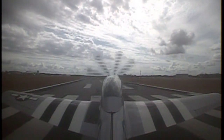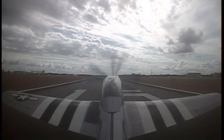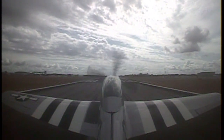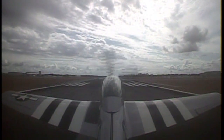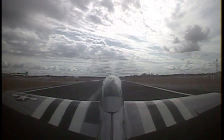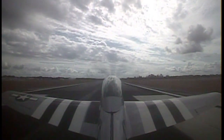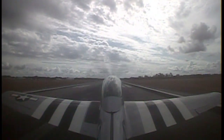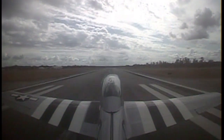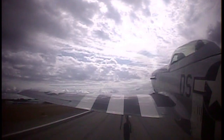Now, everything was pretty normal up till now, and once that engine gets up to full takeoff power, it gets really loud in the cockpit. I had a very nice headset, and that did not, as a matter of fact, I had earplugs in to try to control the noise level, because you need basically two sets of hearing protection.